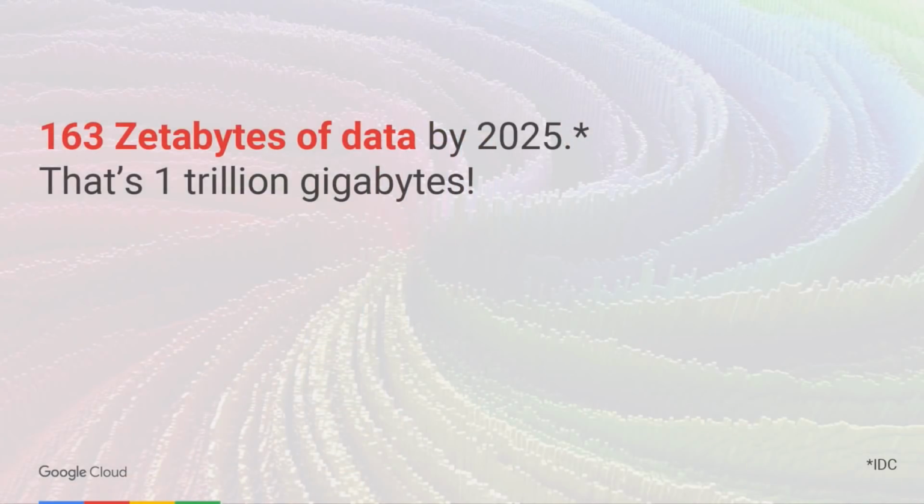I'm Dan McClary, product manager at Google, and now we're going to talk about reimagining your data warehouse using Google Cloud Platform. Now, IDC suggests that 163 zettabytes of data will be created by 2025. That's 1 trillion gigabytes. And in fact, debates are ongoing around what to call the next largest unit of data. It may be the brontobyte or the hellabyte. That's an awful lot of data.